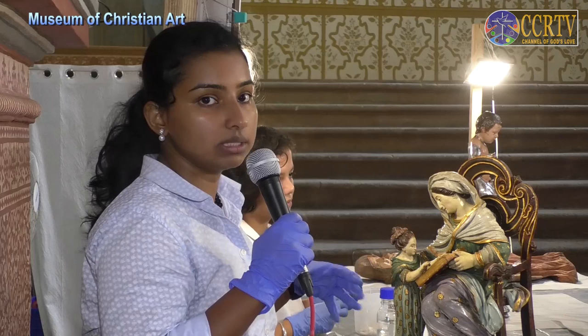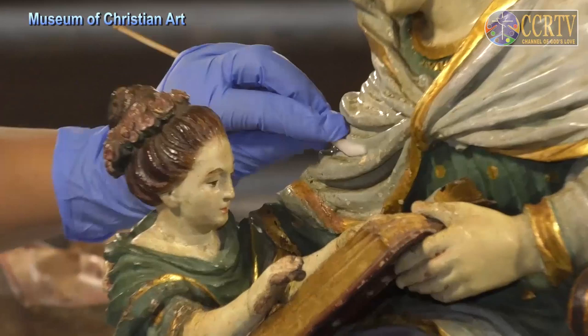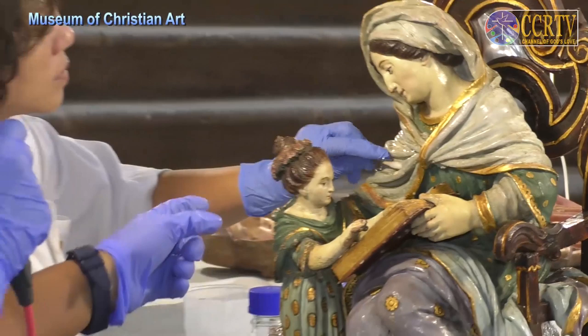She has already done the local consolidation of the areas where the paint layer was flaking, and she has also done the mechanical cleaning. Now she is doing the solvent cleaning. You can see this area of the sculpture is clean. She has cleaned it, and she is now doing the other part of the veil.